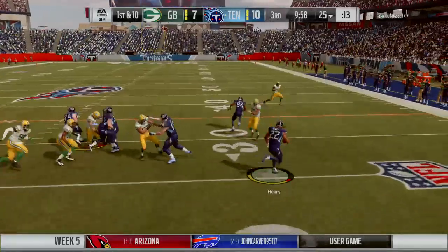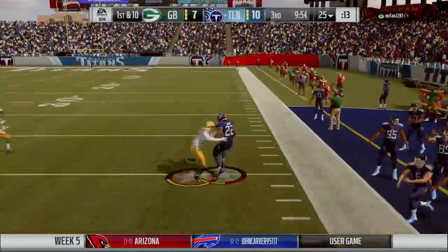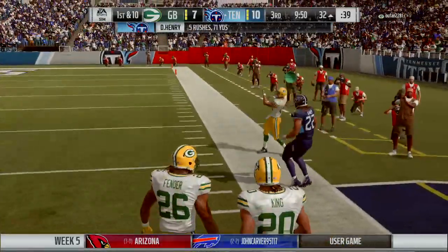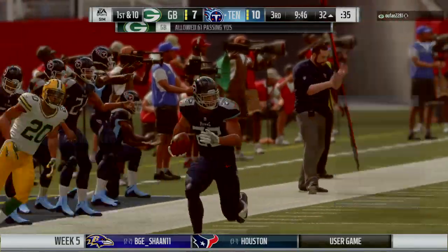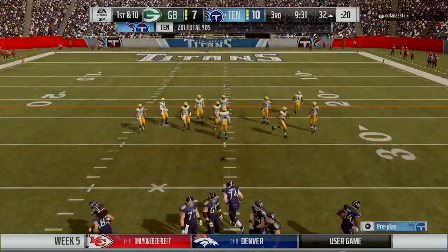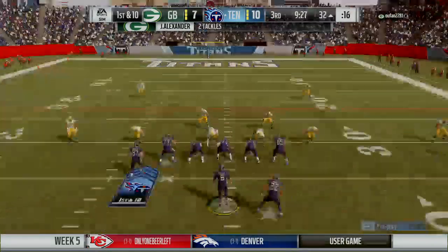Second half begins with a run by Henry. He finds an opening past the 40. Oh, he slipped right by him. And finally down at the 32-yard line. It's a big run that time by Henry. 43 yards on the ground. So the big play changes the complexion of things. Here's 1st and 10 just outside the 30.